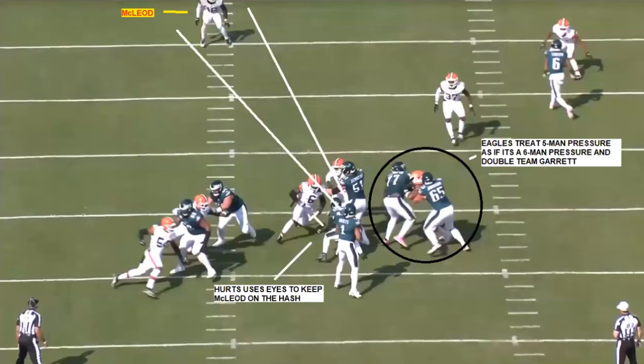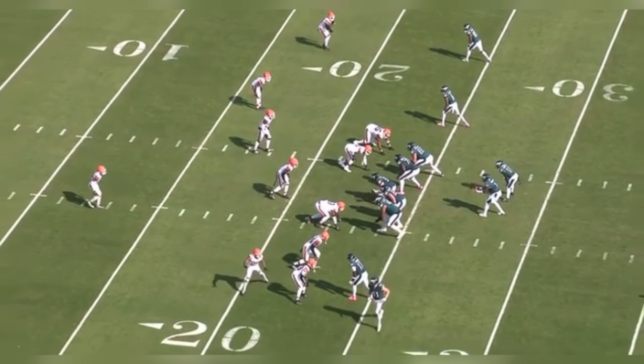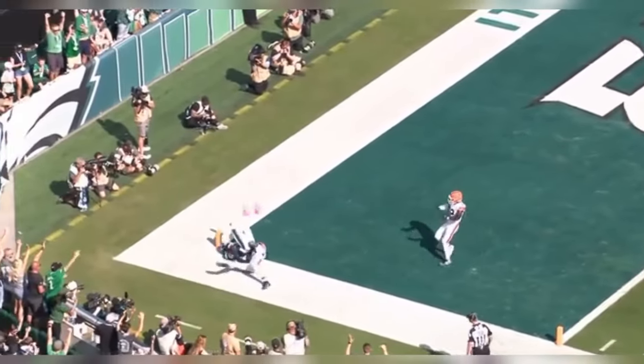Another cool thing here, real quick, is that they double Garrett and they treat JOK as a sixth man. So really intricate attention to detail stuff from the Eagles. And finally, you get the contested catch from Brown over Emerson. Emerson actually has really solid coverage. Brown's just too tough. And you can see McLeod's late getting over.